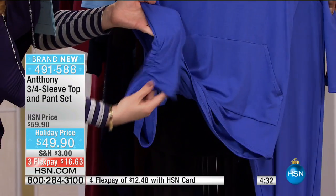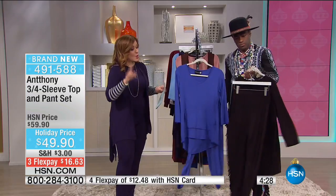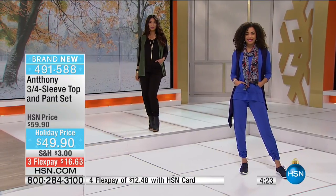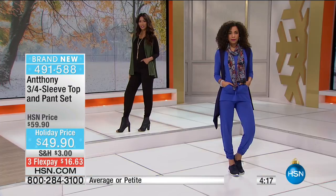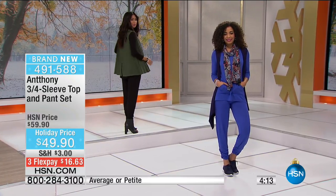How cute this is. You'll see it on the girls. It's awesome, it's adorable. Look at Rangel, look at Valerie. We have two colors for you, the blue or the black. Then you choose what size, and do you want petite or average? So extra small through 3X. The petite on the pant, the inseam would be 28 inches. The average would be 30 inches. So choose your color, choose your size, and then choose petite or average.